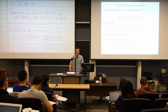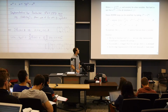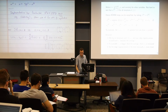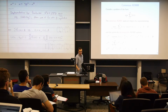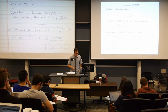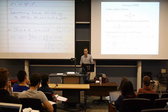Other questions? Okay. So I want to say a few more things about consensus ADMM, and then that'll probably wrap up our treatment of ADMM. So we can see just by these two equations that at every iteration after k equals 1, we're going to have the averages of all the x variables being equal to 0. So this average is just going to be equal to 0. I'm going to note averages in the next slide by bars.